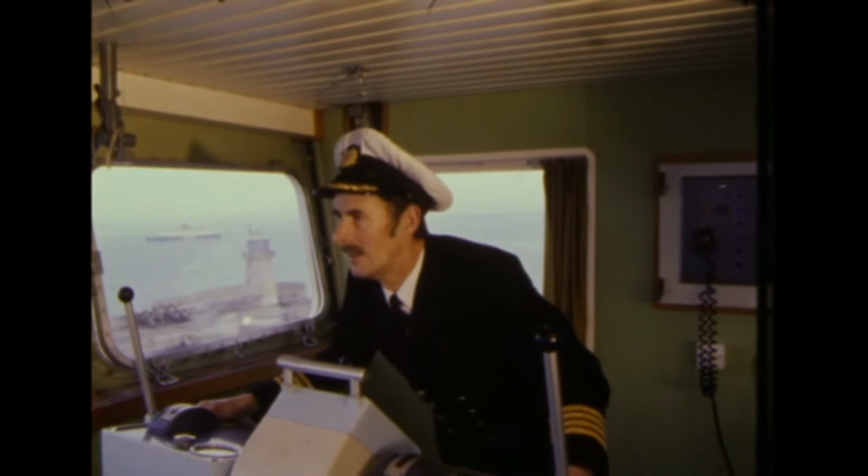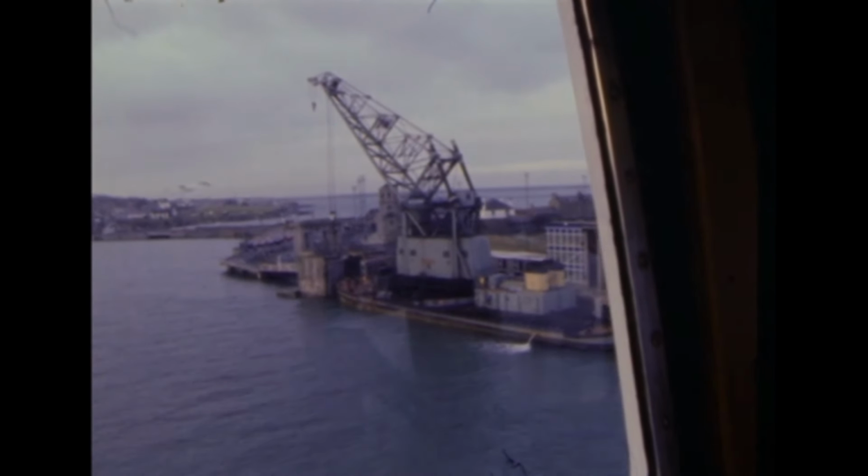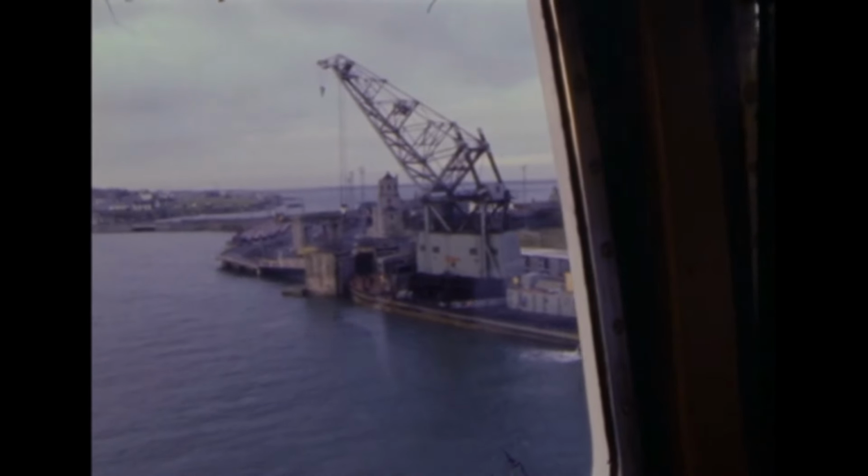Big heavy lift crane there, you see, from Liverpool. Has its own motive power and everything.